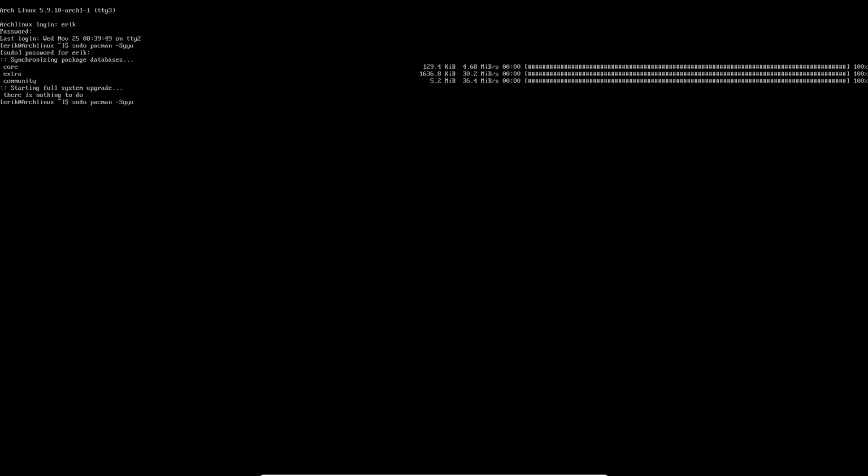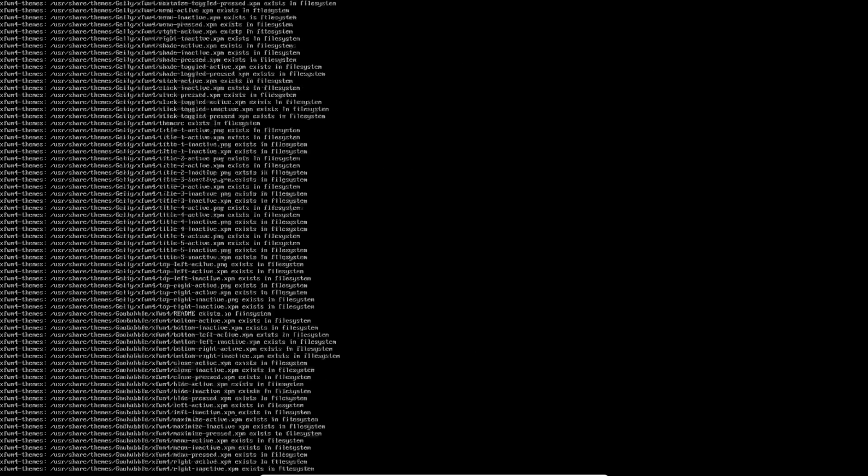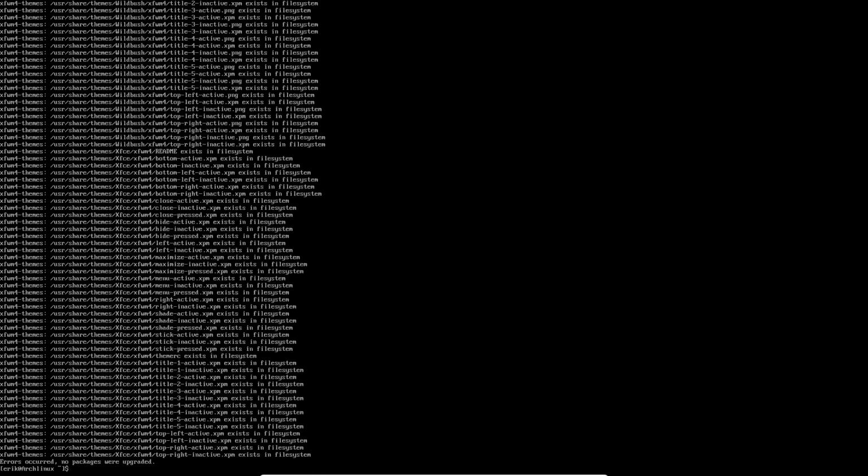Let's do an update. That's okay. Where is X? We've done that already, so it should give nothing, right? Okay, so sudo pacman -S Xfce4. Numlock. All right, numlock. Check. Voila. All up to date. There is something. No packages were upgraded. Exists in system. What is all that, right? What is all that? So themes, really?